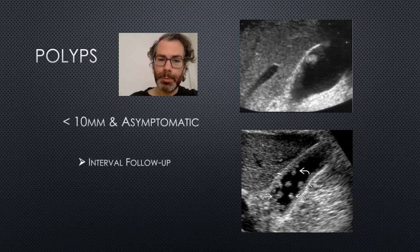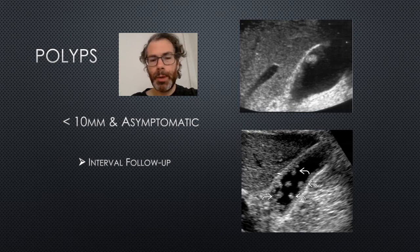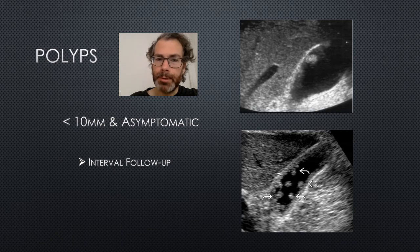In terms of polyps, the size of the polyp is quite crucial in terms of whether it's most likely benign or malignant. Small polyps are more likely benign. Once they're over about 10 millimeters, the risk of malignancy is significantly higher. Generally polyps that are less than 10 millimeters and asymptomatic just need another scan in 6 or 12 months. However, if you're in any doubt about an incidental finding, it's always better to err on the side of caution and always try and get all these incidental findings reviewed by a suitable expert at the earliest opportunity.